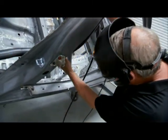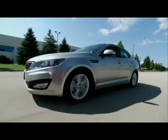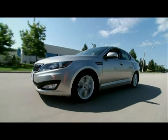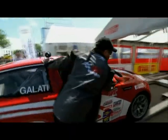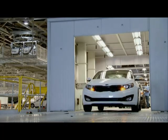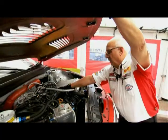The racing car will operate at a different ride height to the road car, which means it's much lower, and the geometry of the suspension links is then different. Kinetic has to stay as true to the original as they can. To race in the Pirelli World Challenge, teams must use cars that come off the actual assembly line, with strict limits on what can be modified.